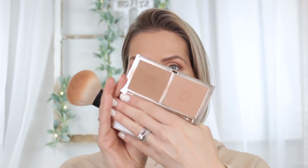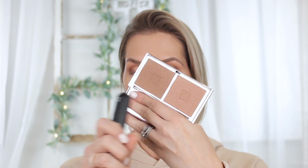For bronzer, I pulled out my Jouer Medium to Deep Duo bronzer in Sunkissed and Sunset. I don't know if they still have this or not. I will link everything down below that I'm able to find. But it has two colors, Sunkissed, Sunset. I'm going to start off just using Sunkissed.